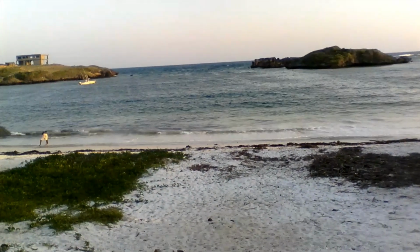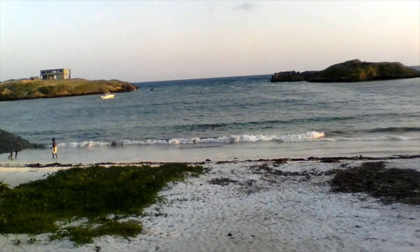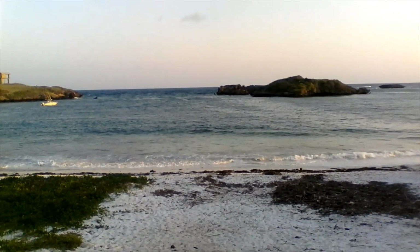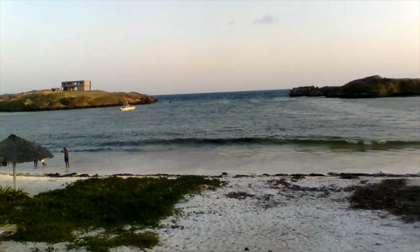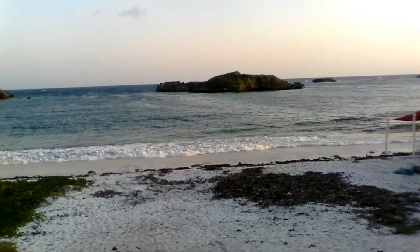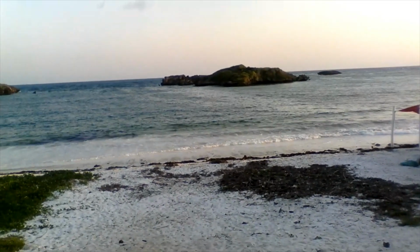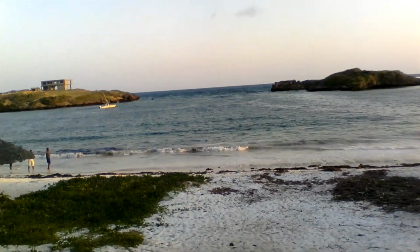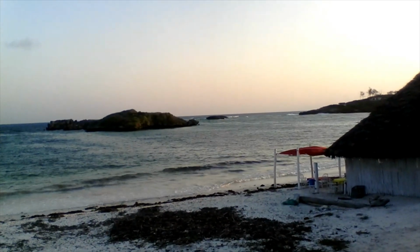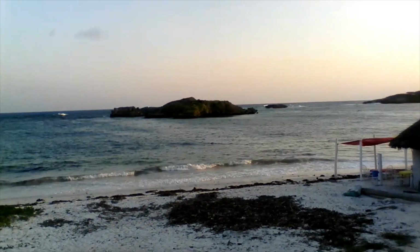So the ocean has a very nice view, and I want to compare this ocean with the Pacific Ocean. And as you can see, the Indian Ocean, the beach has white sand. It's beautiful, but the corals are not all that beautiful. But when you go to the Pacific Ocean, you notice that the beach has brown sand, and the corals are very beautiful.